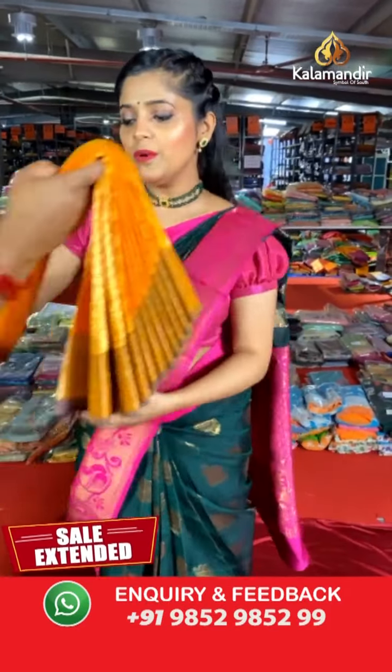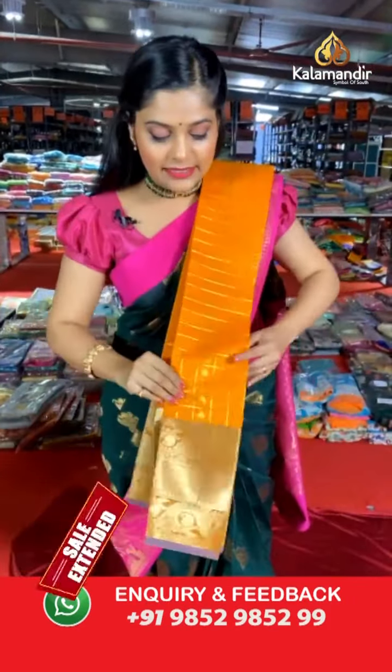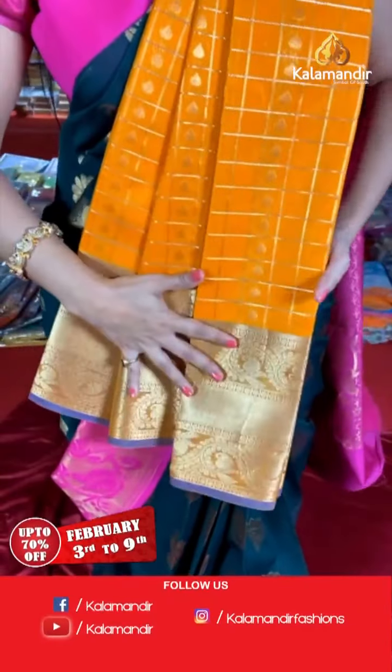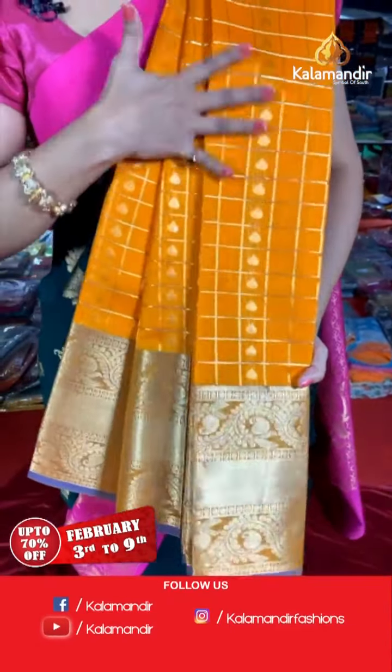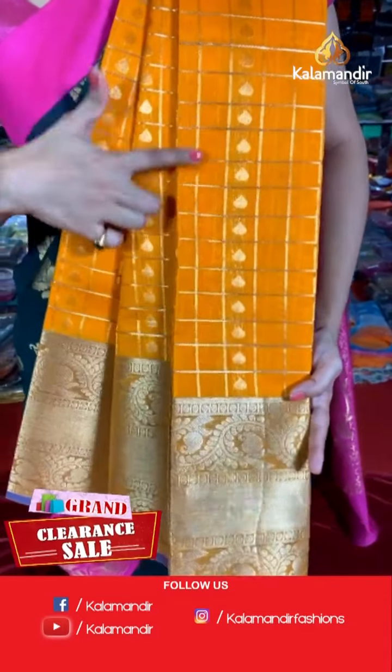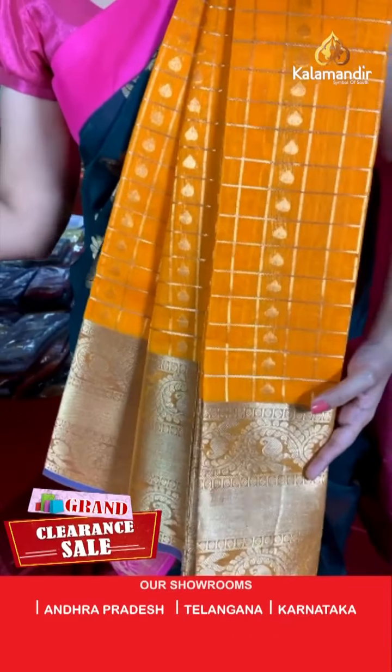And let me show you how the saree feels. It's going to be exactly like a cotton material. When you wash it, it's going to give the same feel. So it's a dark orange colored saree now, same pattern as you see on the body, butties and checks.